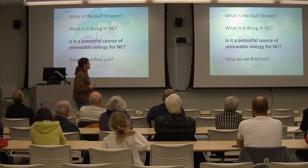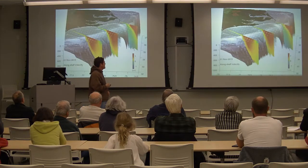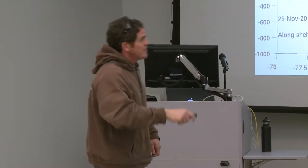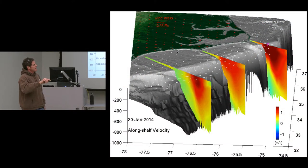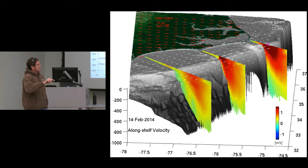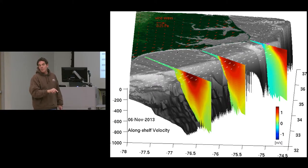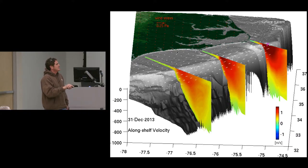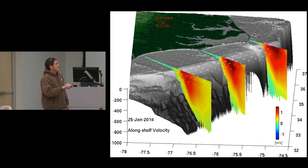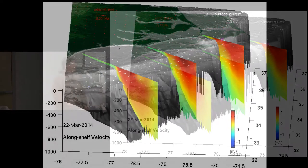All right, so is it a potential source of renewable energy for North Carolina? That's what we'd like to know. And so this figure shows here's North Carolina, here's Cape Hatteras, and here are those three cross-shelf transects. And now the color instead of temperature is water speed or velocity in meters per second. And you can see these hot colors right here are where we have the greatest energy resource, where you have a lot of water moving.